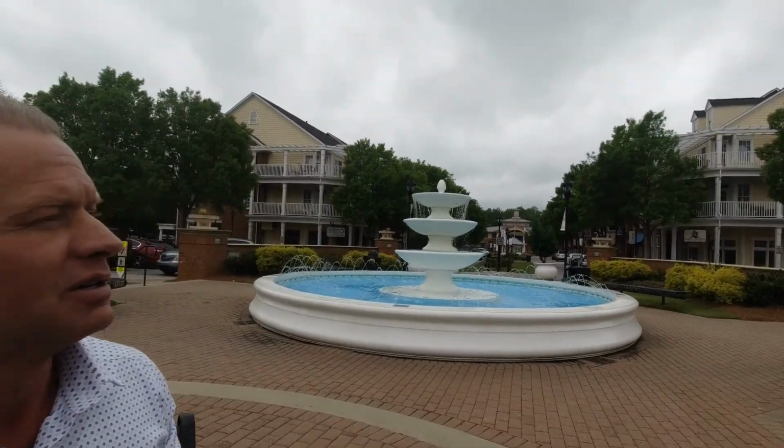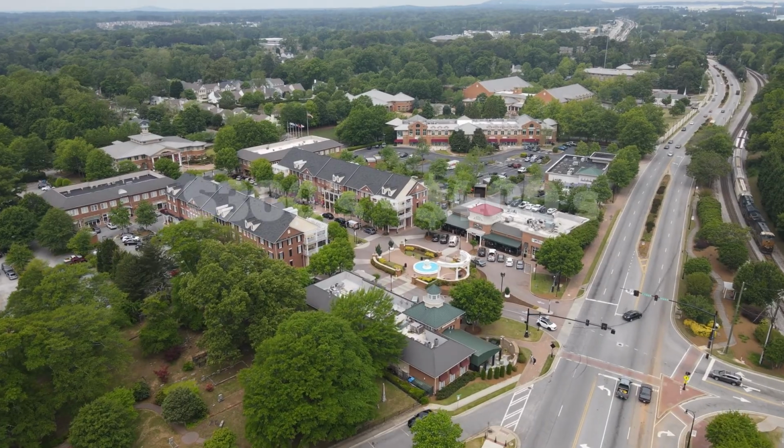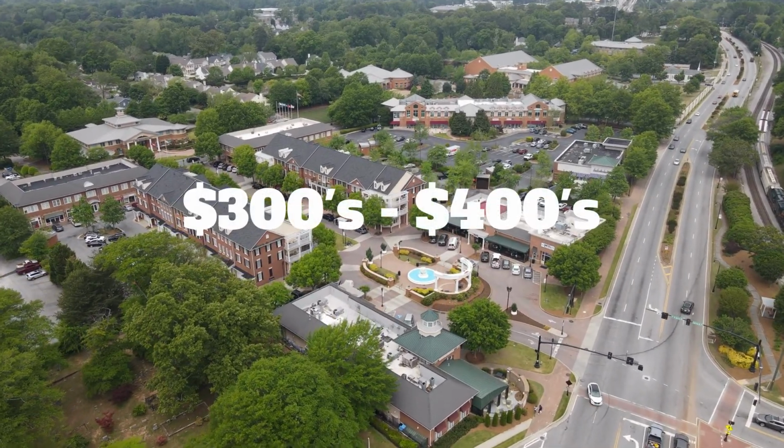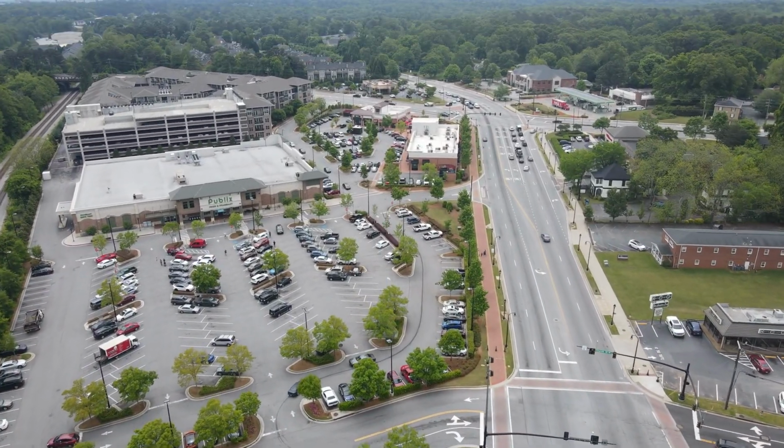Let me show you. I'll walk you around, but they're up on top above that retail space right there. They wrap all the way around Smyrna Market Village. They start in the mid 300s, go up into the 400s, 2, 3, and 4 bedroom townhome, but you're right smack in the middle of everything. All of these restaurants, all this retail right here. Right across the street is all your shopping. The courthouse is up the road.